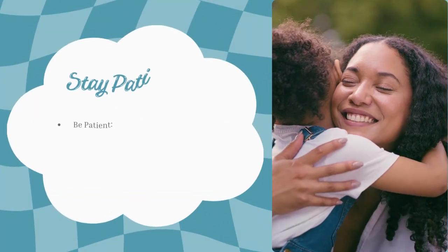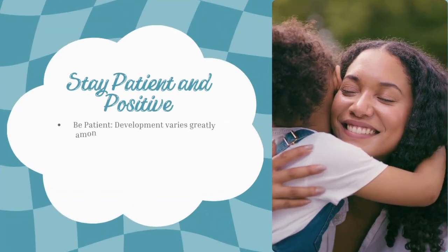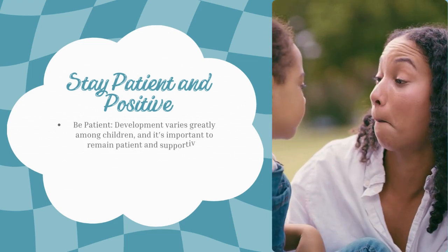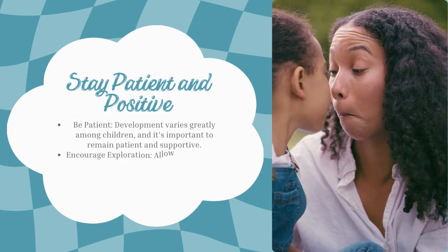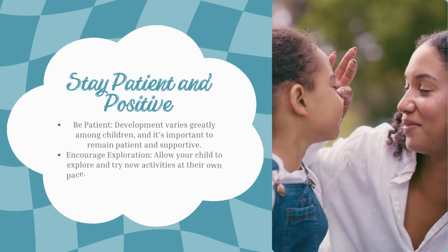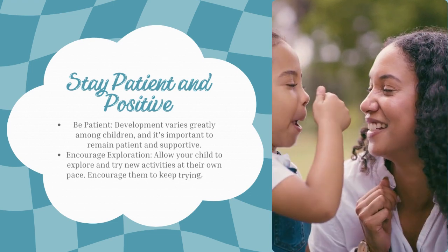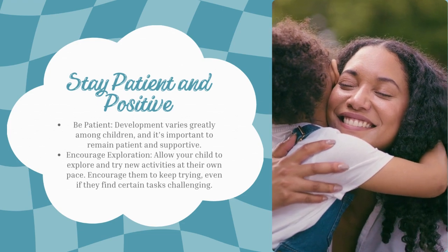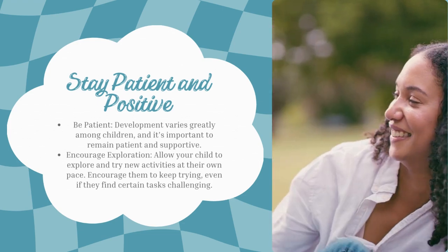Stay patient and positive. Be patient. Development varies greatly among children, and it's important to remain patient and supportive. Encourage exploration. Allow your child to explore and try new activities at their own pace. Encourage them to keep trying, even if they find certain tasks challenging.